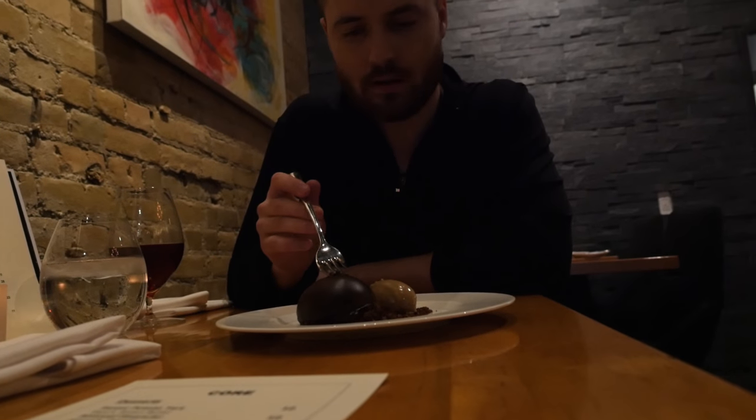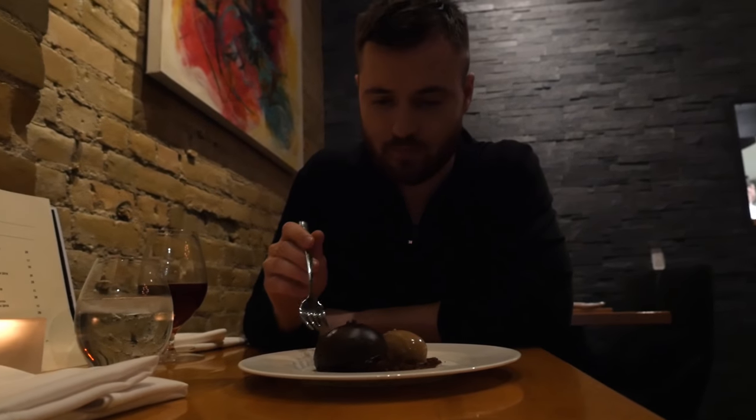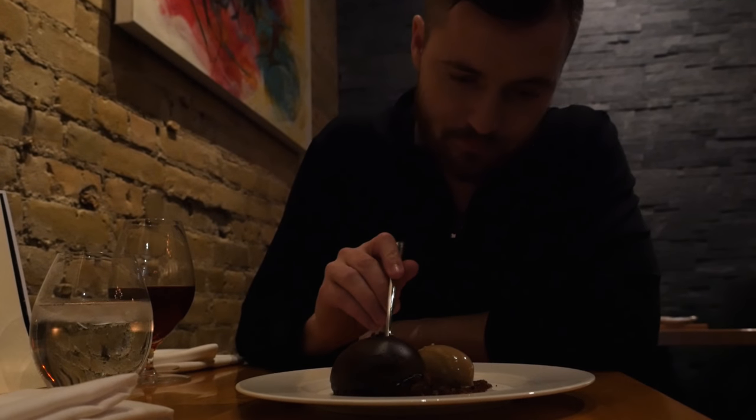This is a chocolate cake crumble with espresso. It's got a nice layer of thick chocolate mousse on top of a chocolate cake, and it's crumble, so it's got a nice variety of textures.